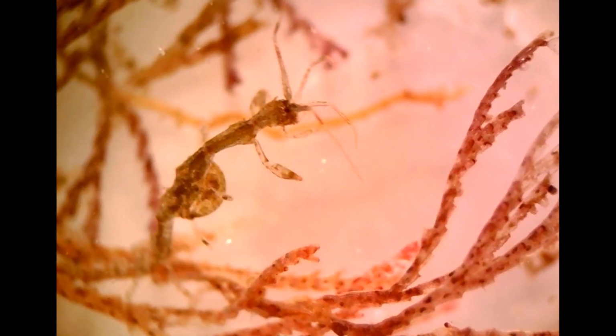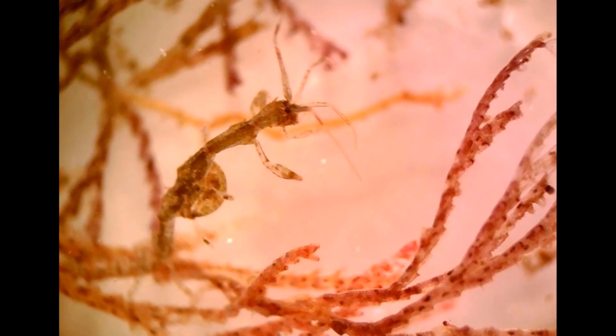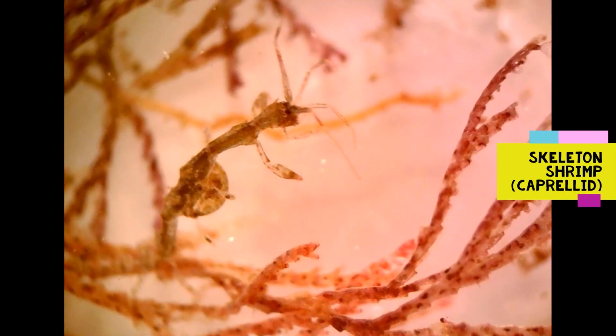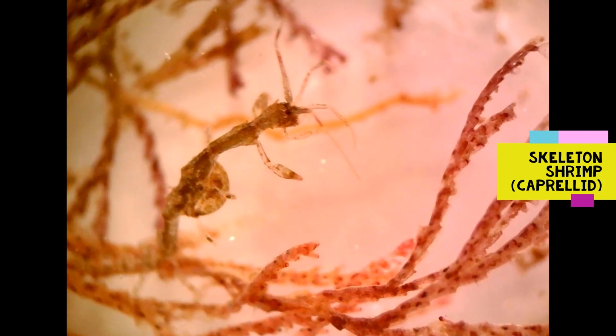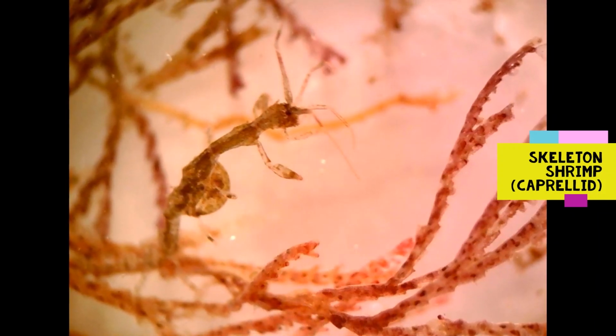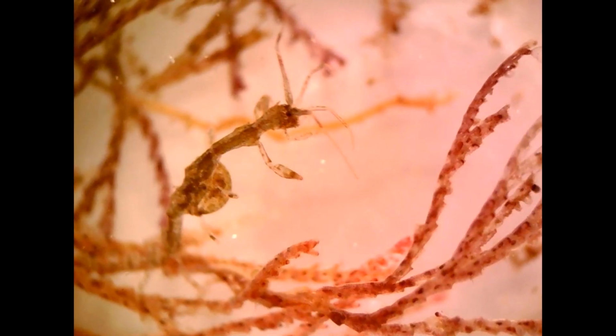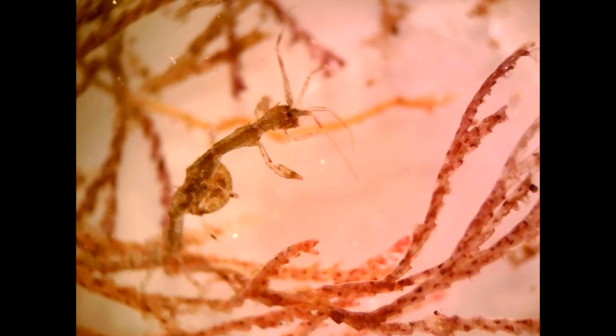One animal that I didn't get a good video of, but did get this great photo of, was the skeleton shrimp, also called caprellids. And caprellids are a good sign for water quality because they're more sensitive to harmful things in the water than some of the other creatures that we've seen. So seeing them is a good sign.